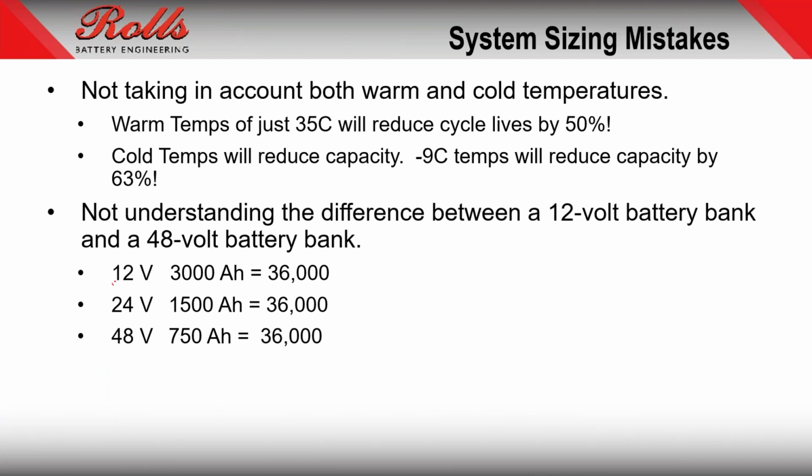But to make a 3,000 amp hour battery bank at 12 volts, I need a whole lot of parallel strings. I can do the same exact battery bank at 48 volts at 750 amp hours with one series string of batteries or even 2 parallel strings. The other thing to consider is that nowadays most systems are 48 volt systems, because with a 48 volt system your battery cabling is much smaller and much less expensive. You have fewer cells to check, and fewer problems in general.